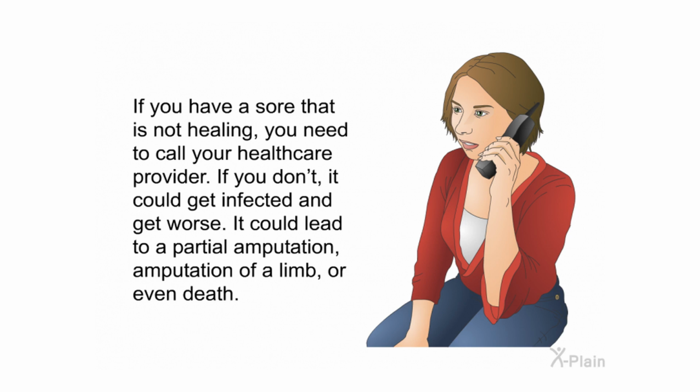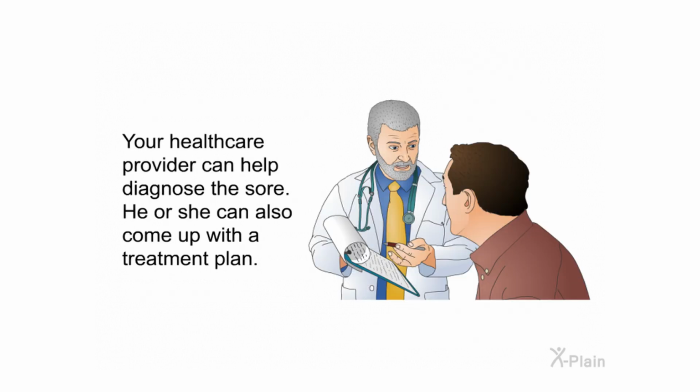If you have a sore that is not healing, you need to call your healthcare provider. If you don't, it could get infected and get worse. It could lead to a partial amputation, amputation of a limb, or even death. Your healthcare provider can help diagnose the sore. He or she can also come up with a treatment plan.